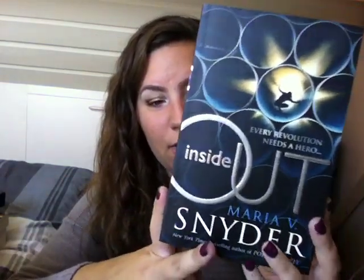It's about the 10 prettiest, most awesome covers that you own. So I picked 10 and I have one honorable mention. Let's get started. The first one I picked is the UK cover of Inside Out by Maria V. Schneider.